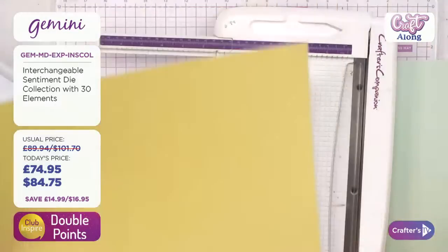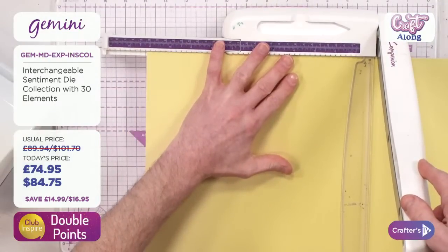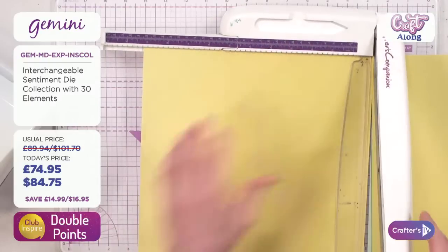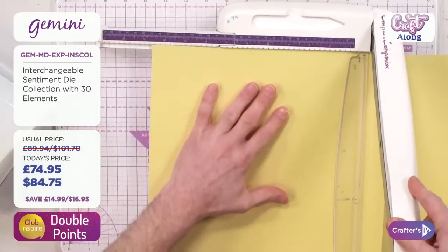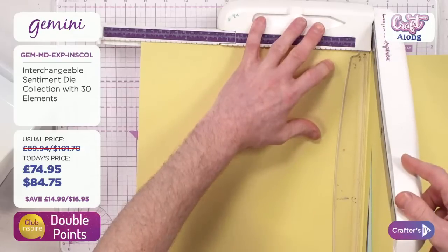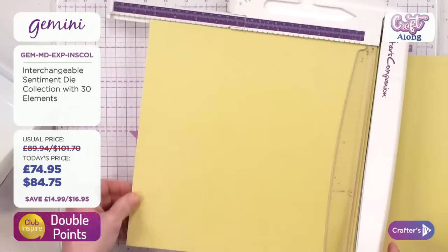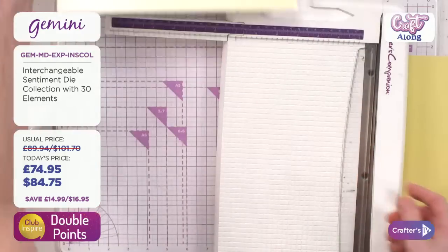We're then going to bring in our yellow and we can then chop that up to 11¼ and then also 11¼ on that way. So we've got our cardstock exactly the same. Let me just, I wasn't quite butted up to the edge. Here we go. So we've got our two cardstocks now all good to go.